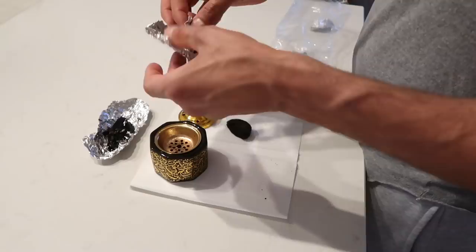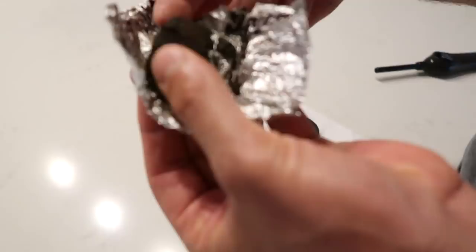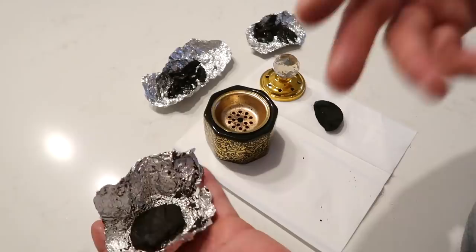Are these three different smells? Yeah. So basically, let's explain first what this is. This is called bakhur, bakhour in Arabic. This is essentially a fragrance, like a scent. It's actually where fragrance comes from, basically. We got this in Dubai, by the way.